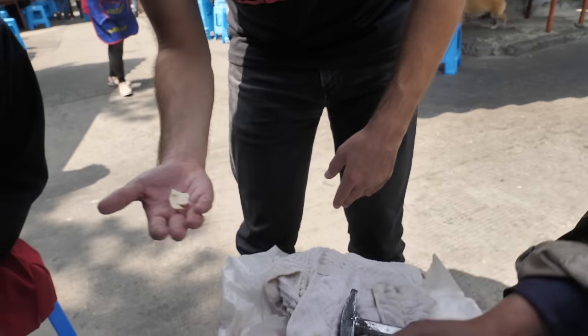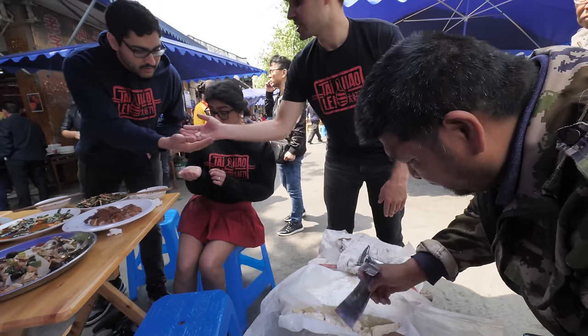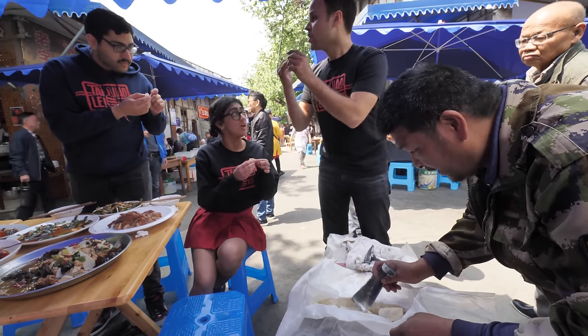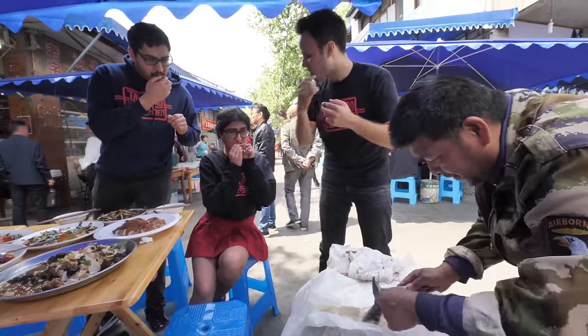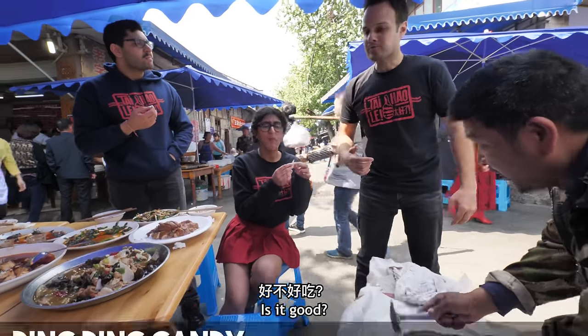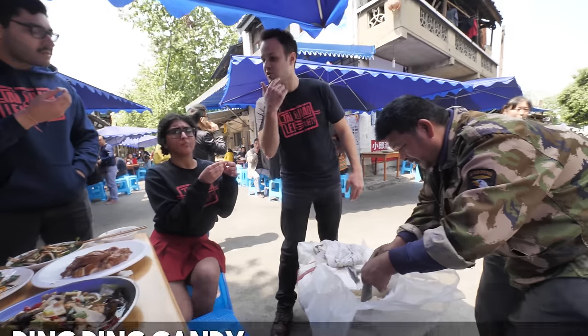Sticky rice. It's gonna be hard and chewy. Try it out. It's like a brittle sticky rice street snack. And careful, put on your back teeth. It's gonna be really chewy. Oh, back teeth. Mmm. Oh. It's a little citrusy, right? Yeah. No, but yeah. It's like taffy.